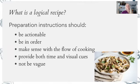And one exception to that whole, in a bowl, whisk this, is that a lot of times you will start with, while that is marinating or while that is cooking, move on to the next step. Those are steps. They don't start with action verbs, but they tell you what you can be doing while another step of the recipe is going on.